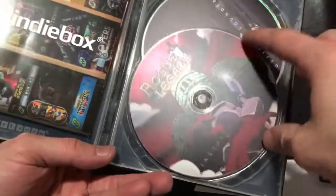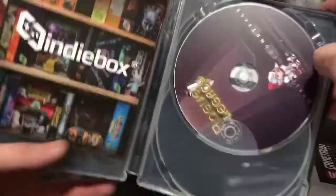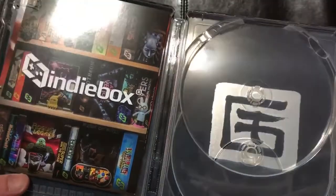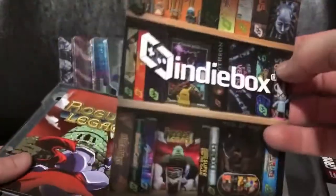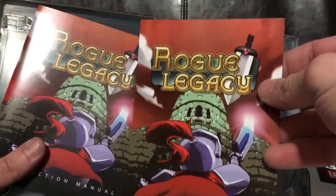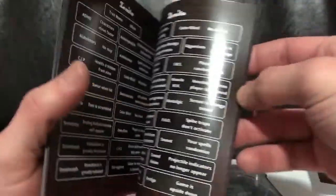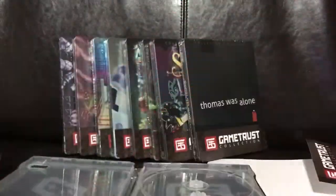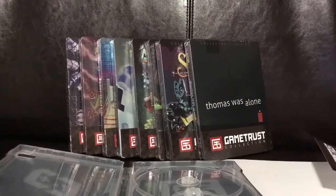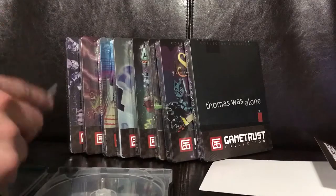Inside, same thing, you got the installation disc, the official soundtrack. All of these will have the installation disc, the official soundtrack, as well as the paperwork inside of IndieBox. Rogue Legacy paperwork, and on the back it should have the Steam code. And then it actually brings a color game manual for the game itself. So this is very cool for any of you that like to collect these. I think this is a great idea to bring these games to physical, especially if it brings those precious Steelbooks that we love to collect.